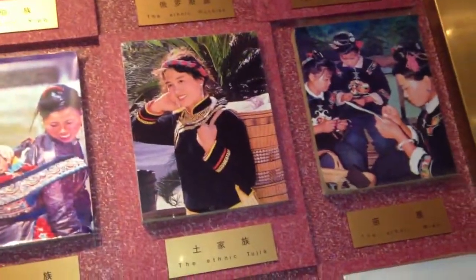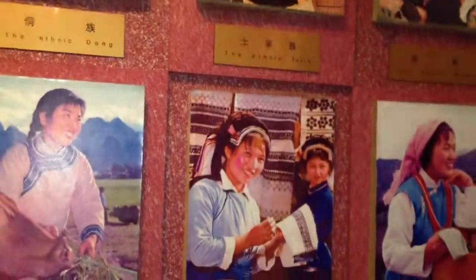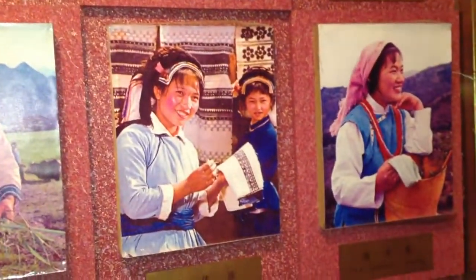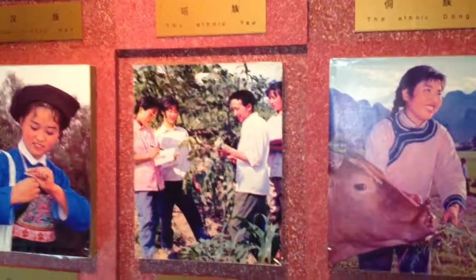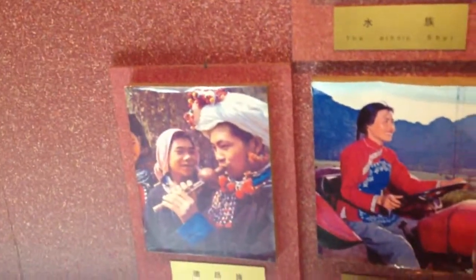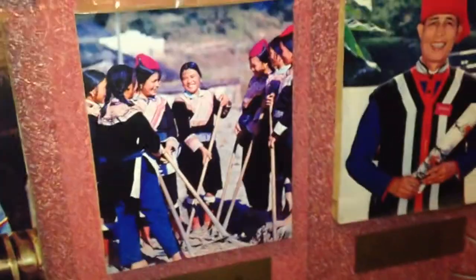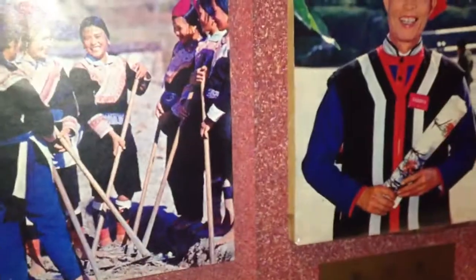Yao, Dong, Tujia, Miao. It's the one they mention in the Wild China. Diang, Puyi, Mayonan, Gelu, Shui, Diang, Zhuang, Jing, and the Li. What is it? C? And the Gaoshan.